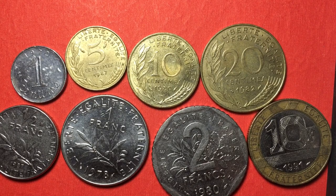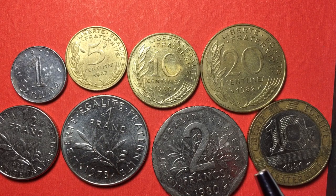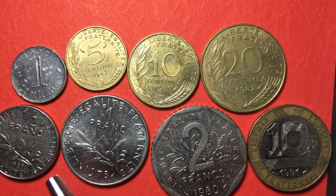Today we're going to look at the coins that France had in general circulation prior to the introduction of the euro. Now, none of these are commemorative coins. We do those in some of our other videos, but I just wanted to have these particular coins, which were the regular circulation coins that were available prior to, and in some cases a little after, the introduction of the euro.